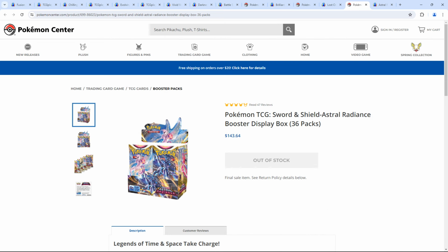Next, Astral Radiance, like I just said, it went out of stock, went in stock. Now it's out of stock again. I didn't pick any myself, honestly. I probably should have, but I didn't because, just like I've told you guys, my budget, I only bought 3 Brilliant Stars booster boxes. I don't really want to spend any more money right now, so I didn't pick up any Astral Radiance booster boxes myself. But they are out of stock again. This might be the last time they're out of stock, or the in stock, whatever the period.